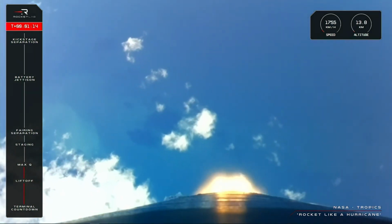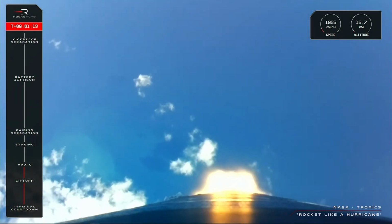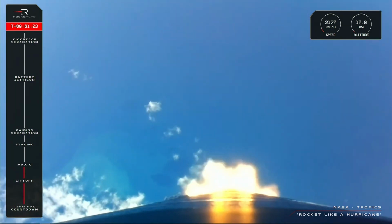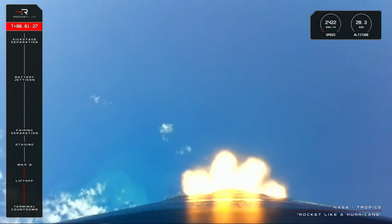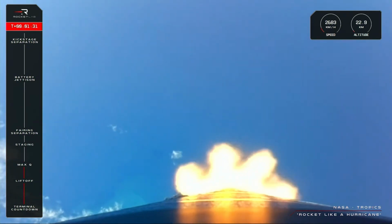Great news there with max Q and onward and upward for Electron. It has only been about a minute since liftoff, and already the rocket is at speeds of over 2,000 kilometers an hour, a mere fraction of the 27,000 plus kilometers an hour that is orbital velocity, which will be reached ahead of payload deployment in the next 30 minutes or so.